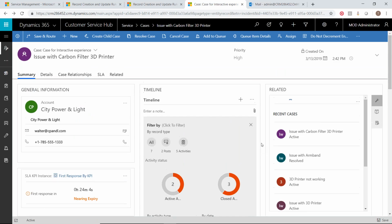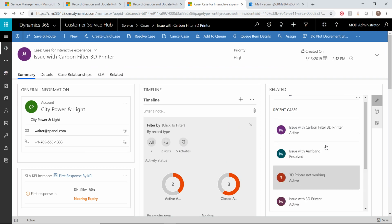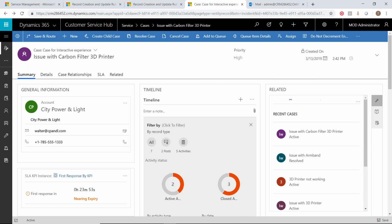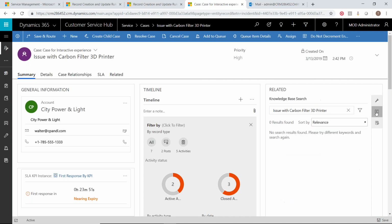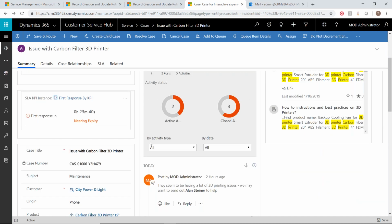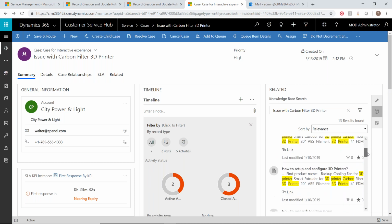All right. As we keep moving over, we already talked about the recent cases that this customer has had, and we noticed that they've been having a lot of issues with 3D printers. We already talked about the entitlements, but what I also like here is the knowledge base articles. Inside of here, it automatically filters based on my case title.